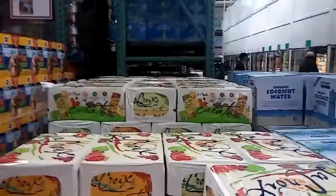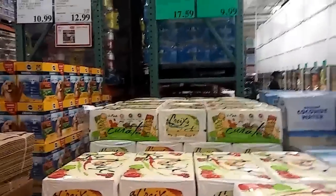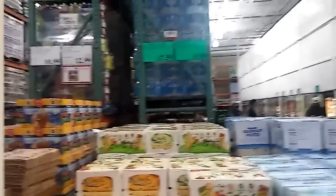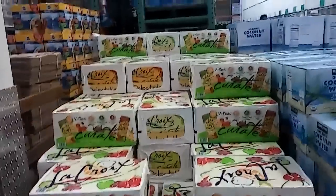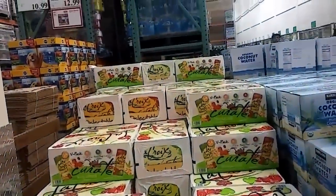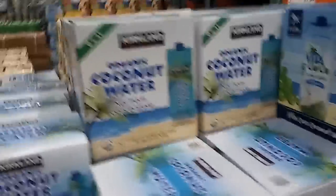No, that's the one thing I don't like about what Costco does, is they tend to put non-organic items beside organic items, sort of tricks you. So I don't like that. I don't know what they're doing here. I have no idea. Oh, there's two sizes, so we probably have the large one, don't have the small one. Two sizes of coconut water. So here's the other one.